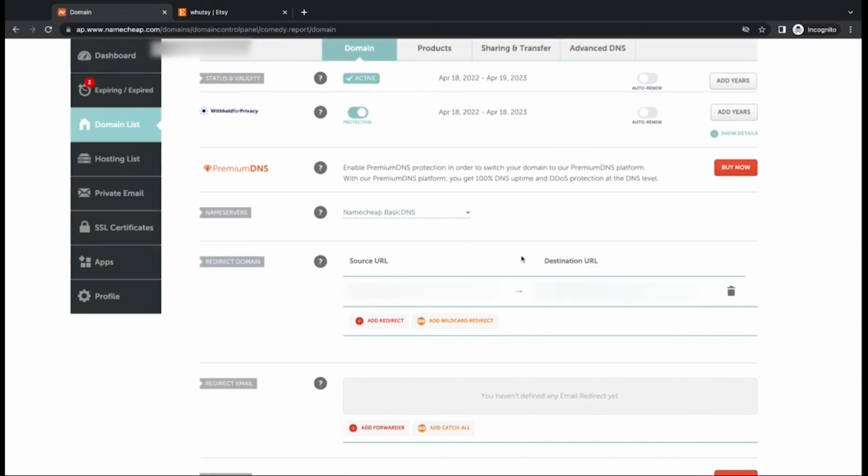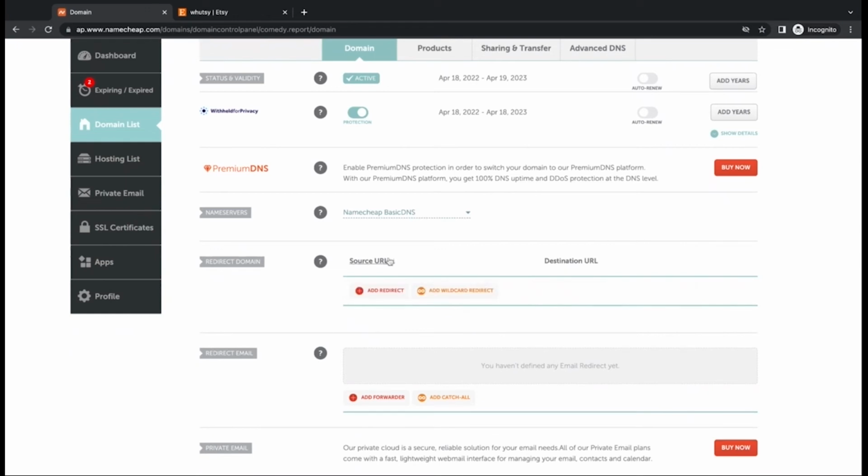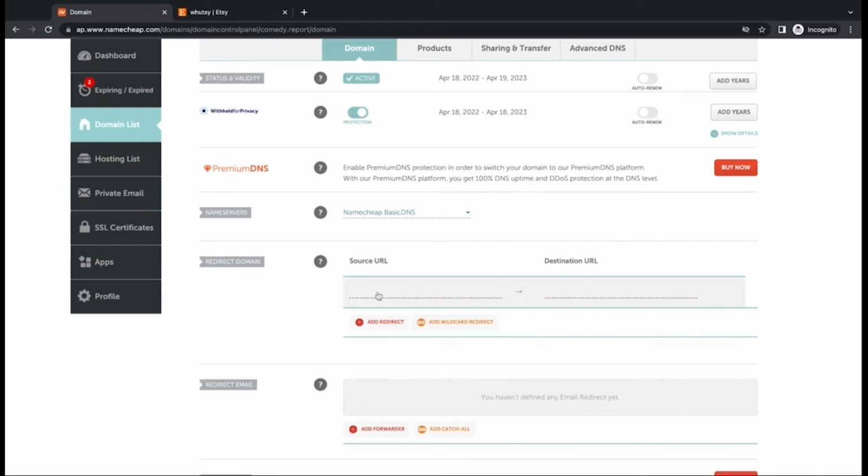And by default, it will have your source URL pointing to an http://URL. Okay, so all we need to do to point this to our Etsy shop is click the little trash can next to this, and it will ask us if we want to delete the record. Say yes. And then what we're going to do is add a redirect. So we click add redirect.